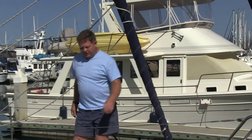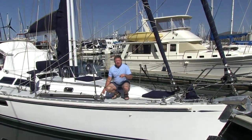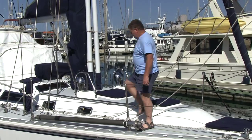The next thing I'd like to point out to you is a removable bowsprit. It's a custom design. I designed it. It's the only one like it in the world. It aids tremendously in light air performance in the boat. I'll have more to say about that and actually show you how it works later on in the video.